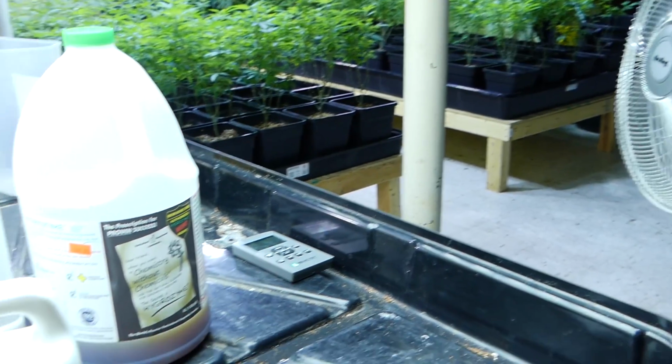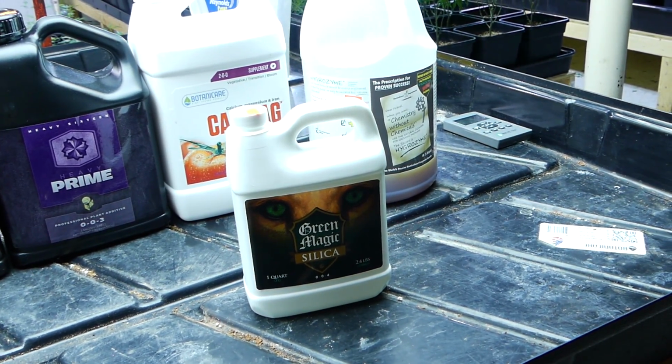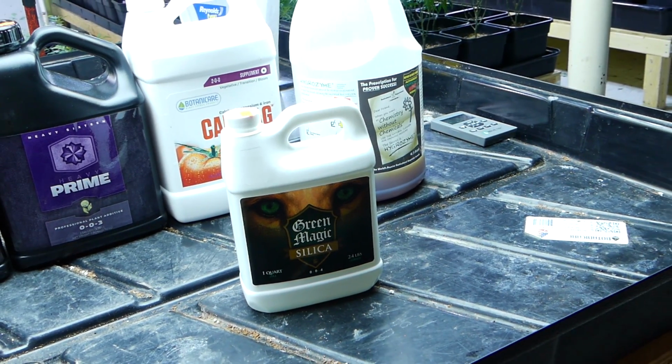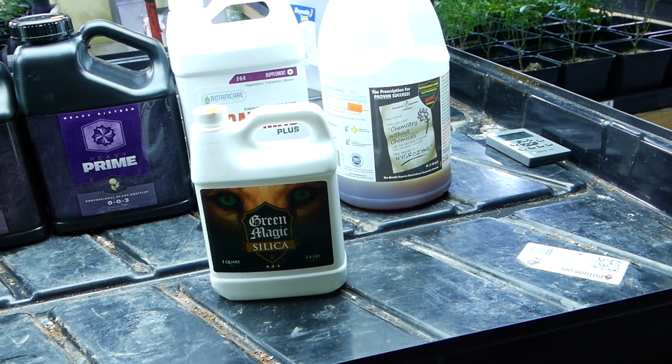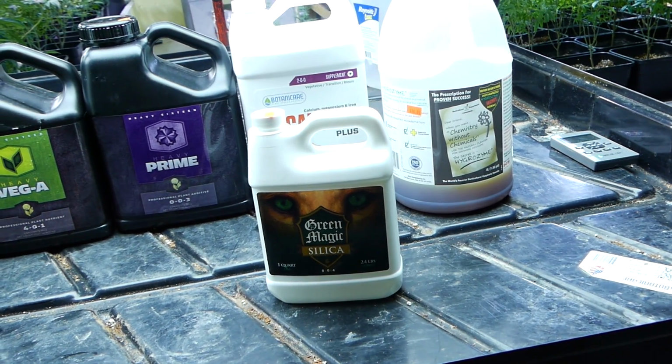Potassium silicates. We are getting back into the swing of using these again. I'm actually using a silica here by a company called Green Magic, which is the in-house nutrient line of the Hydro Store that I work with a lot.